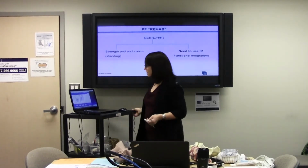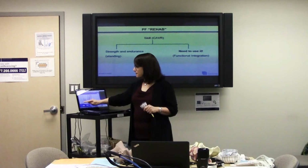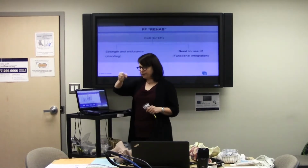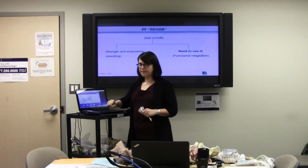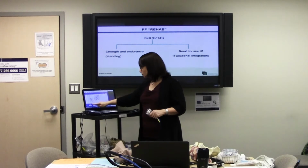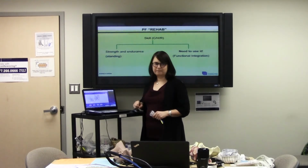Now this one here, the person contracted and relaxed. They didn't hold it, okay? It just went up and down. This person's struggling to hold it. They're trying, but they're losing it. They're sort of like doing this, okay? This person here is getting better. They're not dropping right to the bottom, but they're still kind of all over the place.